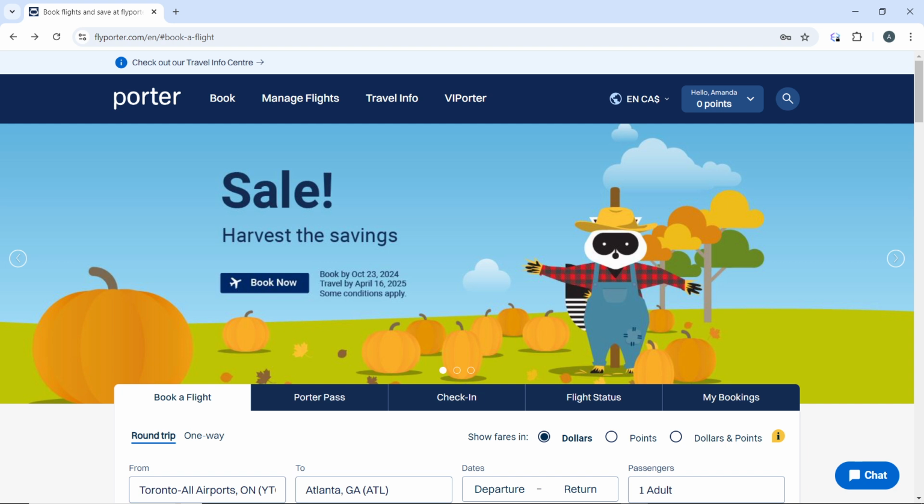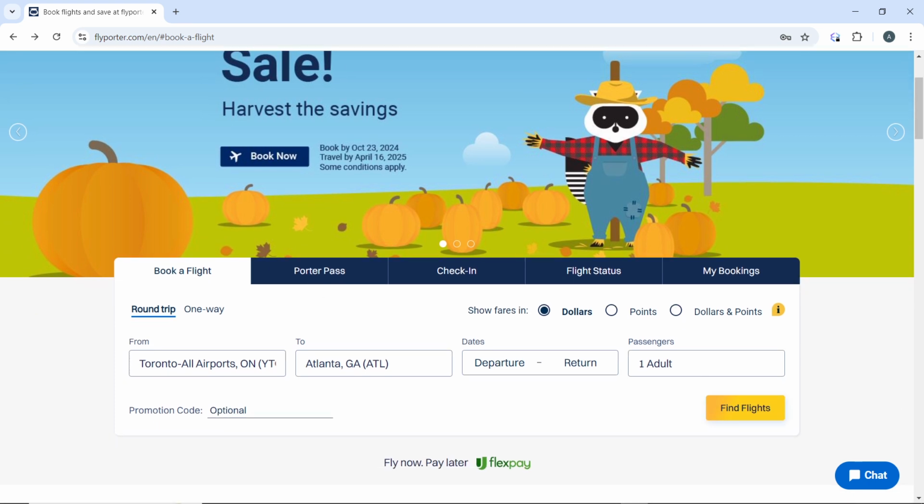The first thing to do is to open your web browser and go to www.flightporter.com. Ensure you are using the latest version of the website for the best experience. On the home page, go ahead and use the flight search bar to begin booking a flight.